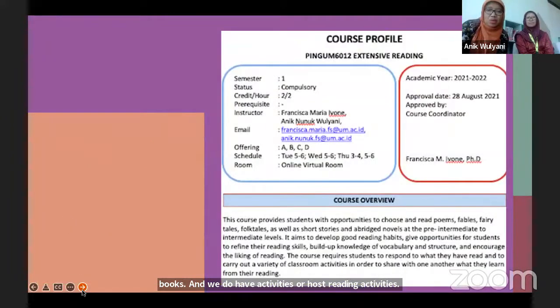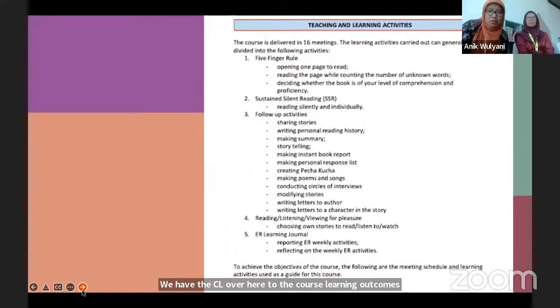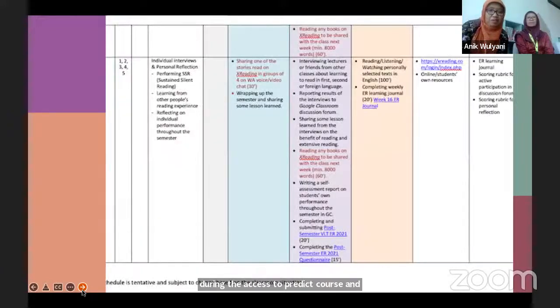So this is an example of our course profile. As you can see, you have my name and one of my colleagues, Yvonne. We have the course overview, and the CLO here, course learning outcomes. And we also have activities that we usually do during the extensive reading course. We even provide students with the chance to do online, offline, and also independent study.